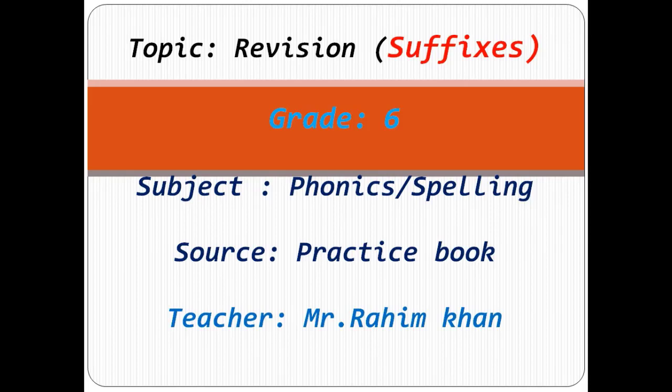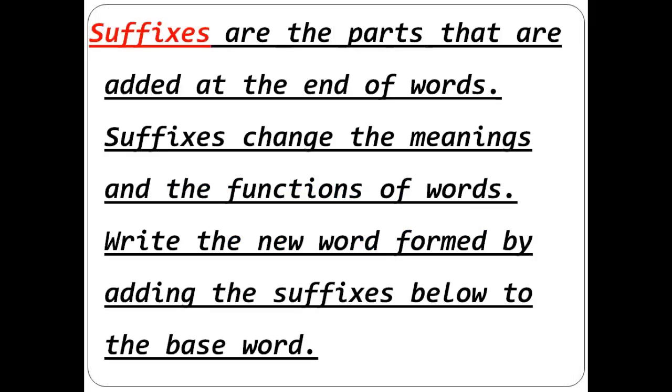That is suffixes. Today we will take suffixes from the phonics and spelling practice book. Suffixes, as you know, are the parts that are added at the end of words. Suffixes change the meanings and the functions of words. Write the new word formed by adding the suffixes below to the base word.